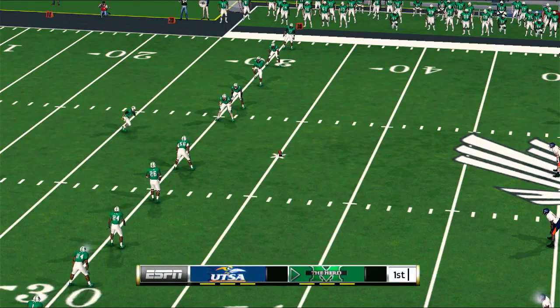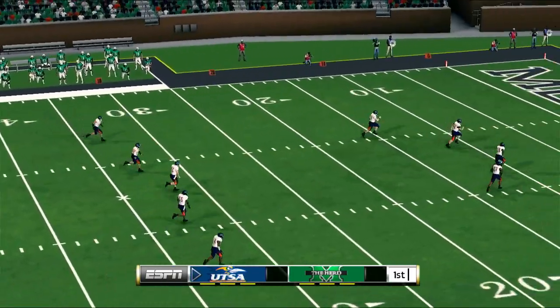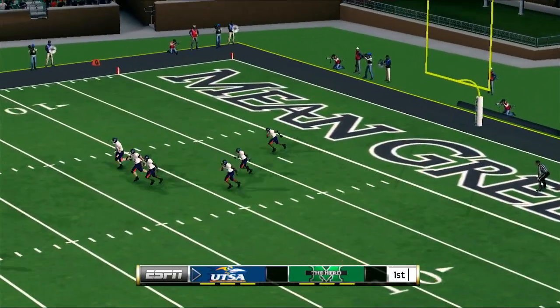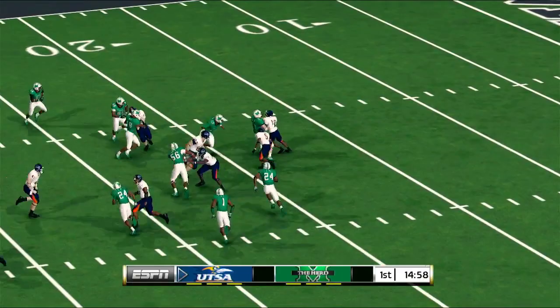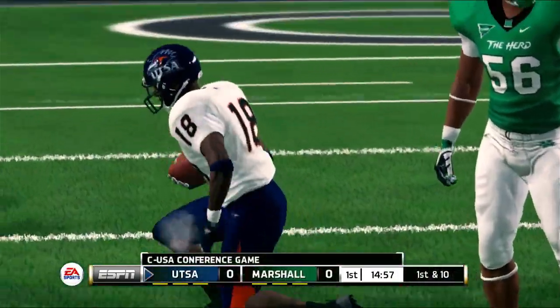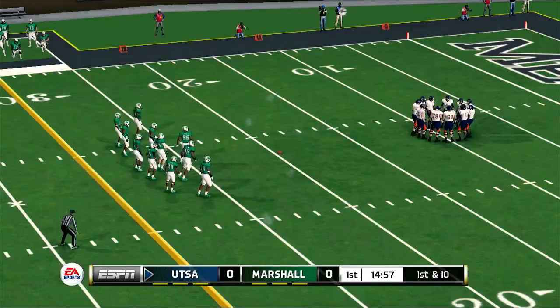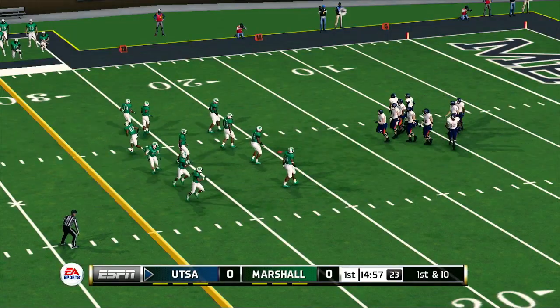Marshall is ready to open this one up as they line up for the opening kick. From his own goal line, he makes it out to maybe the 20-yard line. The quarterback leads the team out on the field for the first drive.